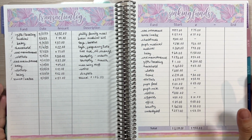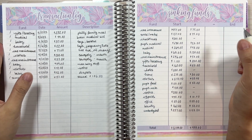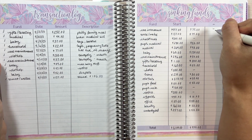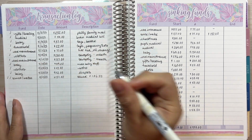So I realized last month when I did this wrap up, which I feel like was just not that long ago, I kept having this part cut off by accident. So let's just do it this way. Car insurance, we know it didn't come out. Sewer and water came out, and that was $137. So that one's good.